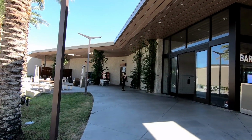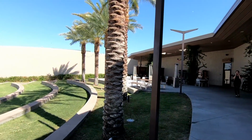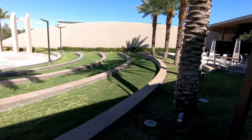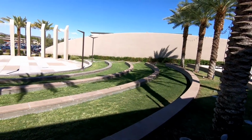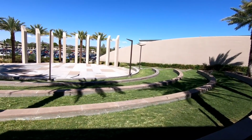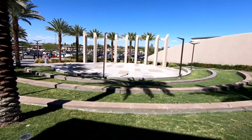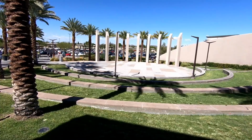Now this is right outside the food court. There's a pretty neat little amphitheater area surrounded by palm trees. That is some early 90s aesthetic right there. I love that. And look at how full that parking lot is.